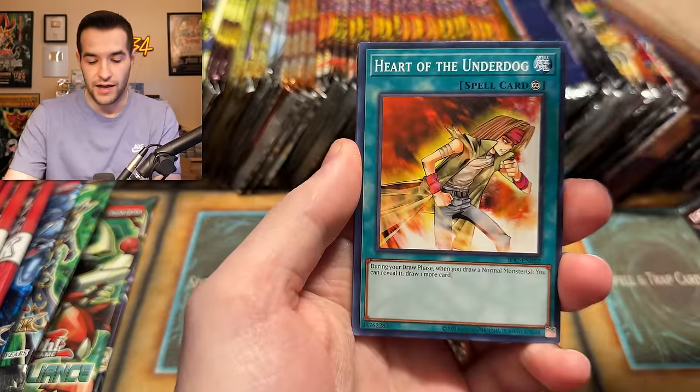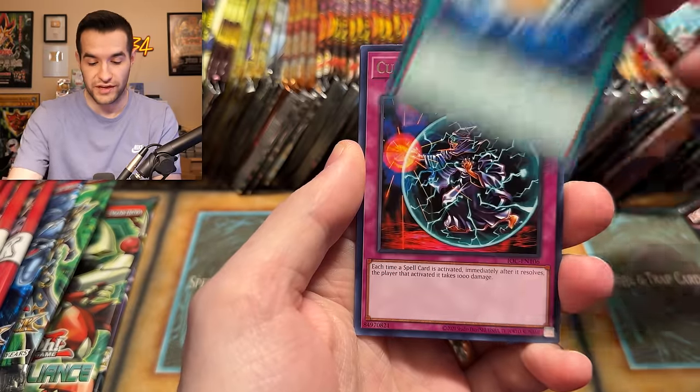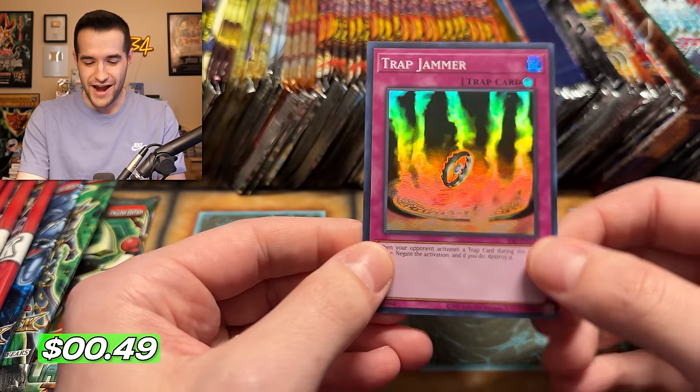We'll probably mix them in, but I'm already excited to open those because we know they're unsearched based on our Whatnot streams. We pulled like a Jinzo, and then on my video, I think I pulled something too. Trap Jammer, starting it off with a Super already. Very nice. IOC, a non-guaranteed Super, by the way.